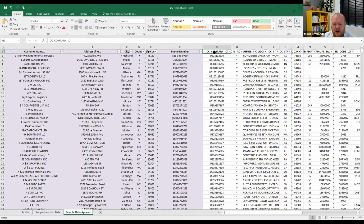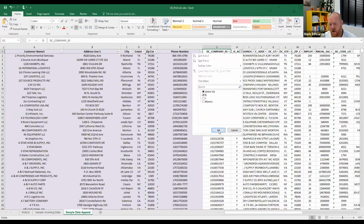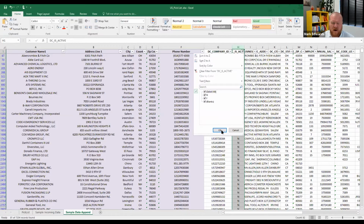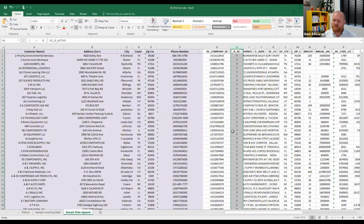So we can append the CreditSafe ID. This will help with monitoring and searching a company. We'll tell you if a company is active or inactive. So simply by selecting no, we're able to see there's 82 companies in this portfolio that we deem inactive. Obviously very interesting information to know, especially if there's an outstanding balance. Then we give you the legal company name and address, just to make sure that it's standardized.